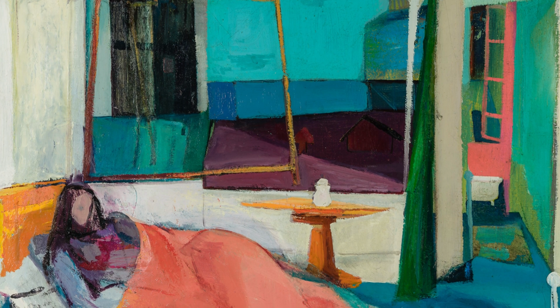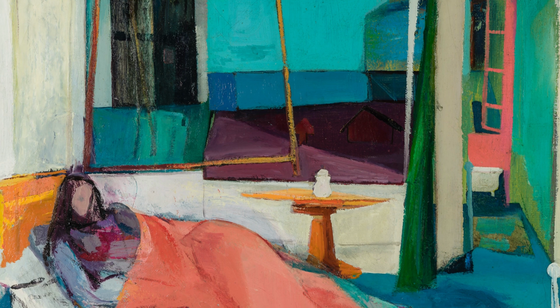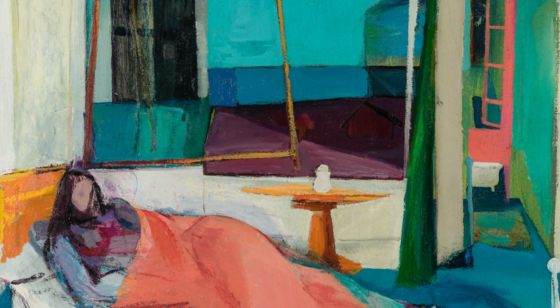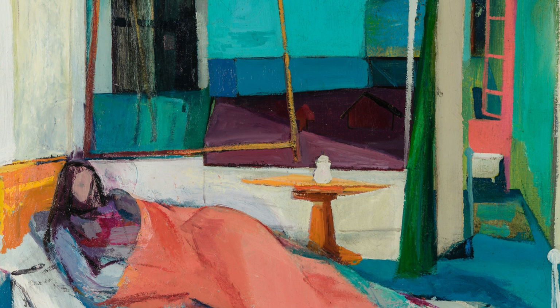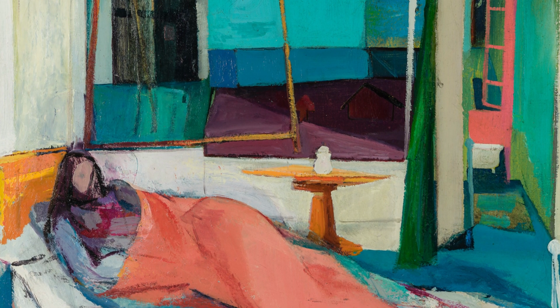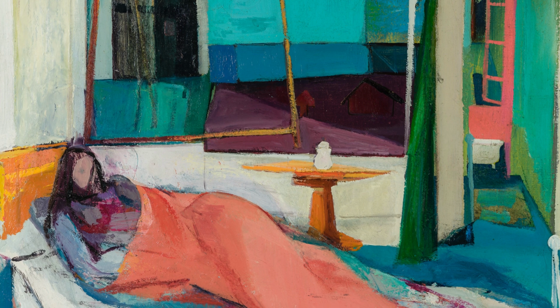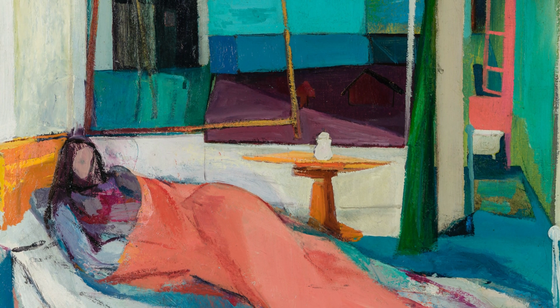The piece combines representational elements with loose, expressive brushwork, a precursor to the bold abstraction for which he would later become famous. The figure may be recognizable, but Kline's gestural marks and emphasis on form over detail suggest an interest in the dynamic interaction between abstraction and representation.